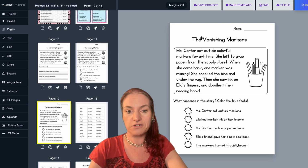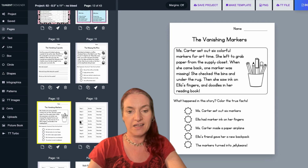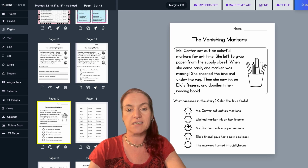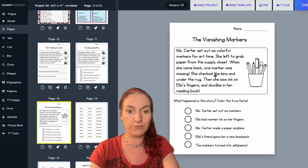So here was another story it made for me earlier called The Vanishing Markers. And so I just switched out the picture. And instead of having the written spaces here for written answers, in this one, I just made it so that you could color the stars for the accurate statements. So there's some true statements and some false statements. So you can color those. You can create a ton of comprehension stories really quickly with this.